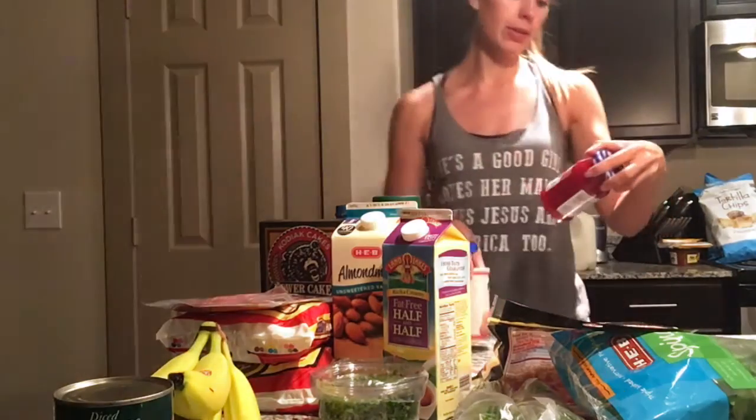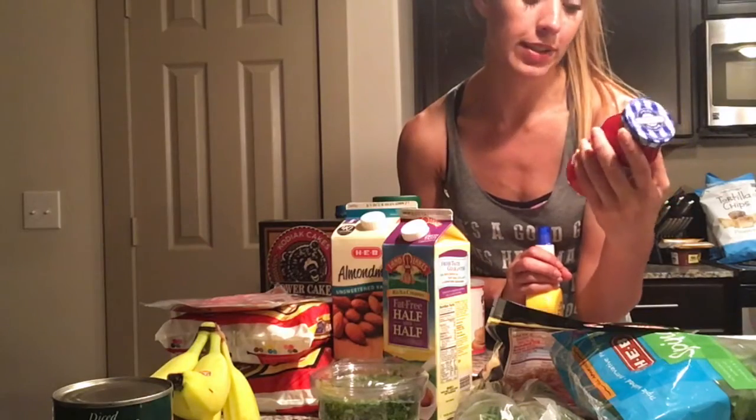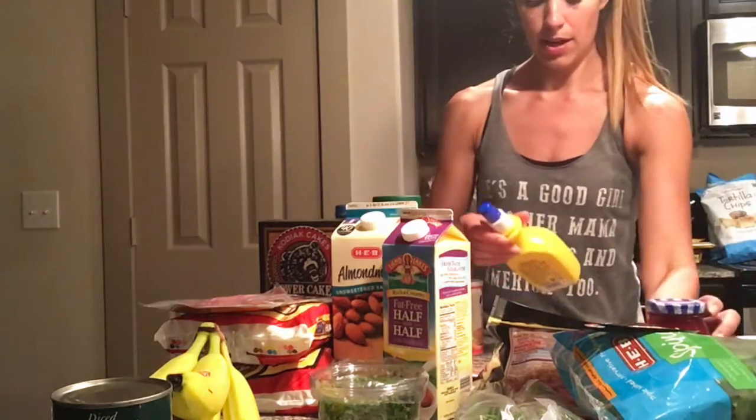All right, and a couple other little things that I got. Some sugar-free strawberry jam. I haven't tried this. We'll see how that is. It had no sugar and a lot less calories and carbs to put on like toast, or maybe if I make a PB&J or something.